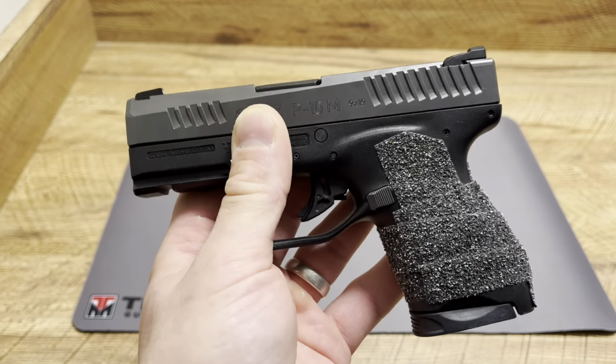Now, the number one complaint is it's part of the P10 series, but it doesn't have the P10 trigger. Notice how the trigger is more of a curved trigger, and it's a little thicker versus my P10S, which is a very thin trigger. The trigger has been the number one complaint, but let's take a look at that real quick, right? It's heavy. It's probably about 7 or 8 pounds.